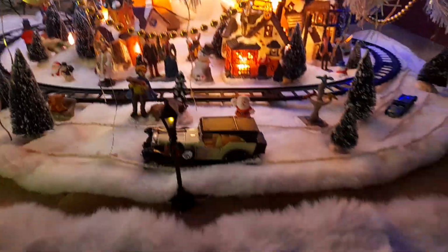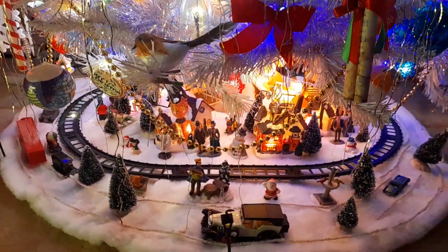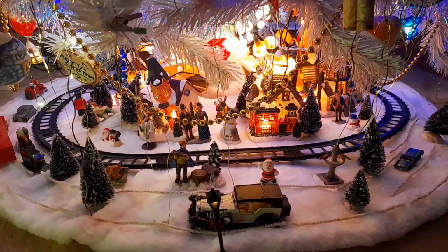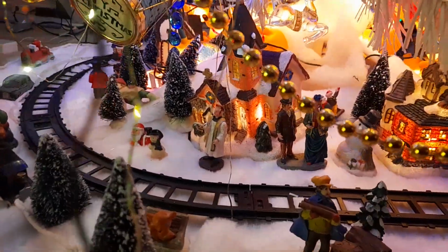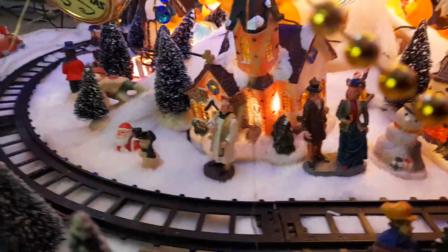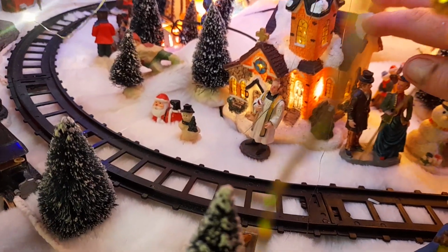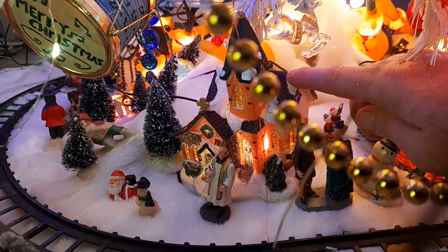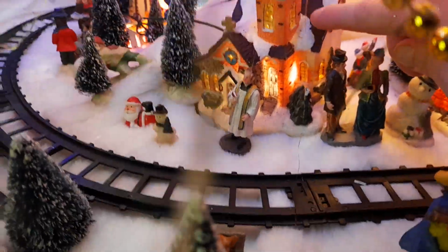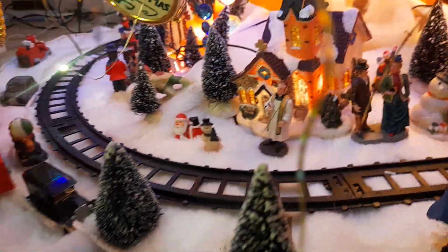What we have underneath my Christmas tree is a little Christmas village with train tracks going around it. All those little people, and all you see is a little church that lights up, with all the fairy lights, the tiny little bulbs that light up the church and all the little houses there.